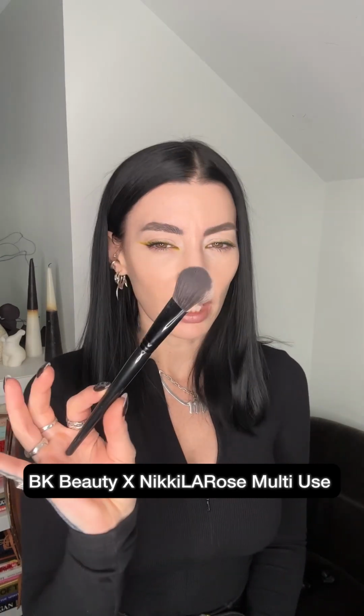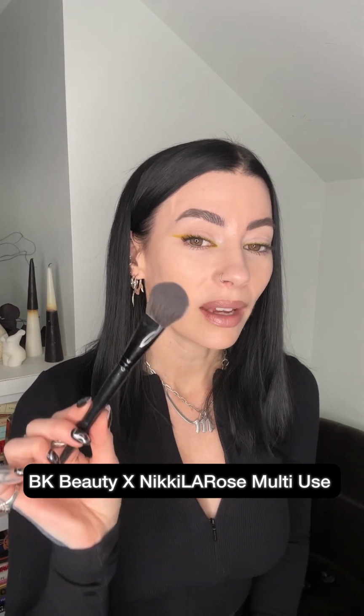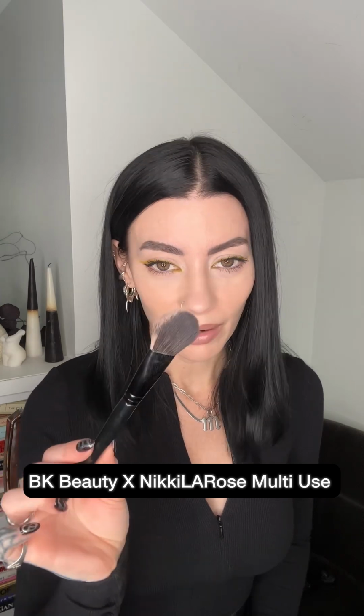Moving along to blush and contour brushes, I've been loving this Nikki LaRose. This is the multi-use face brush. I love how it's double-sided. I'll use my cream blushes on this side and then I use this side for powder. It's nice and small so I can get up nice and close to the eye. Usually I always go towards a smaller powder brush, always. I prefer a precision powder placement, meaning I usually only use it in the center of my face. It's been years since I've used something this big to put powder all over my face. I just barely use these brushes anymore.